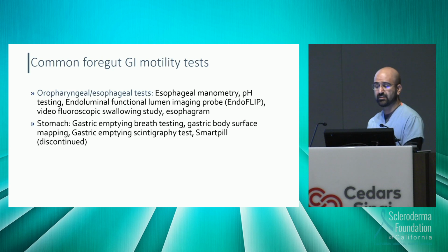We also have gastric body surface mapping. That's a mouthful of words, but simply it's an EKG for your stomach. The same way that your heart beats and has electrical activity, your stomach has the same sort of pattern, but it's exponentially more complex than the heart because it does not have that usual wiring of the heart to contract. So now we have these devices, I have some pictures of them, that tell us what's going on with the stomach.